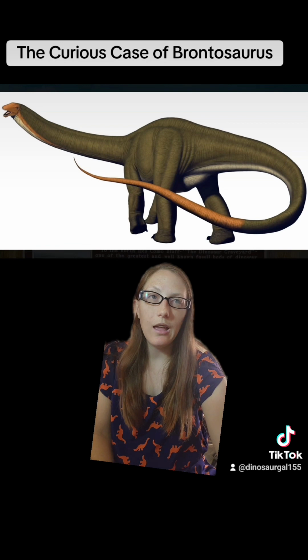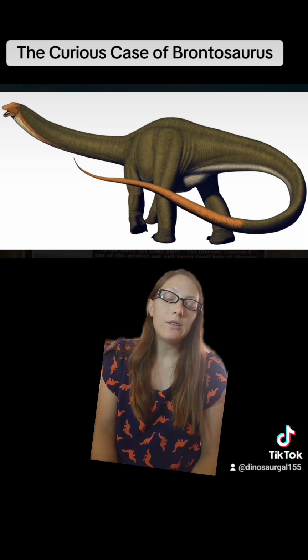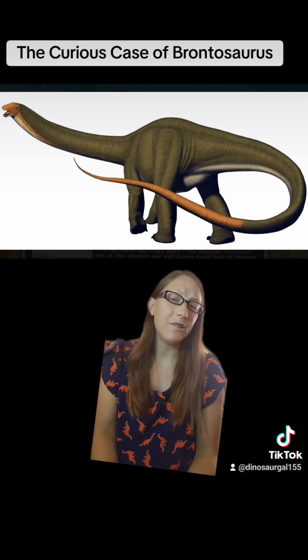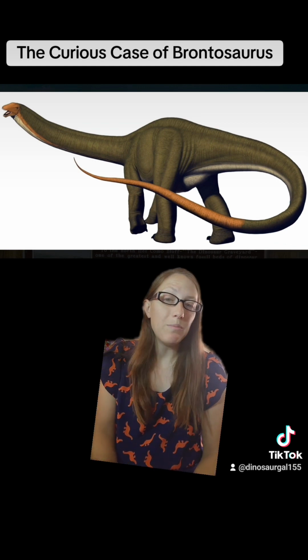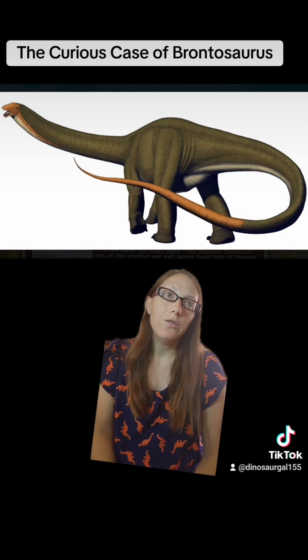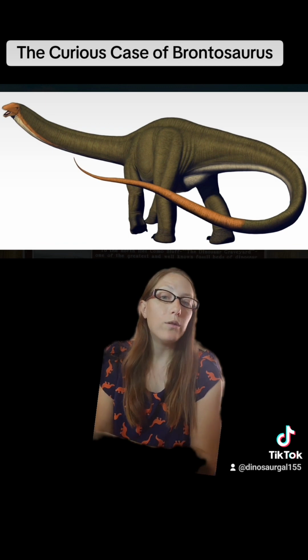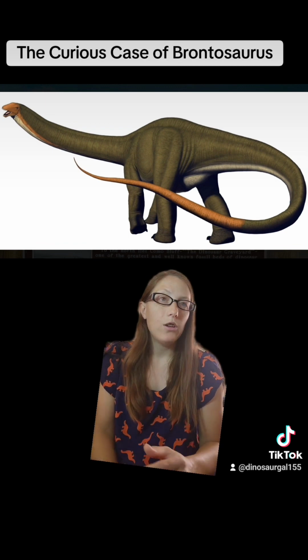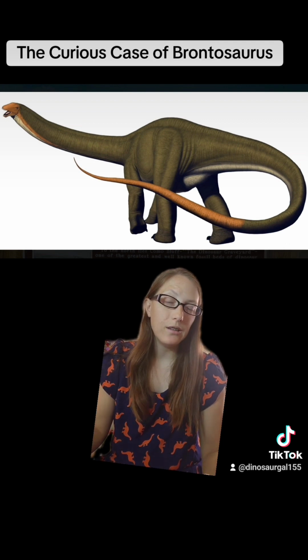So in 1903, Elmer Riggs, who was the man who discovered Brachiosaurus, looked at Brontosaurus and Apatosaurus and was like, dude, guys, these are not different enough to be a separate genus. Separate species, maybe, but not separate genera. Since Apatosaurus was named first, it got priority in the naming schemes. So Brontosaurus excelsus became Apatosaurus excelsus.